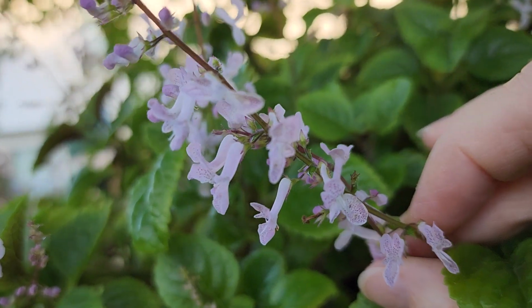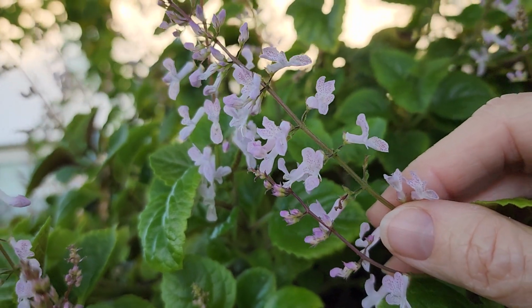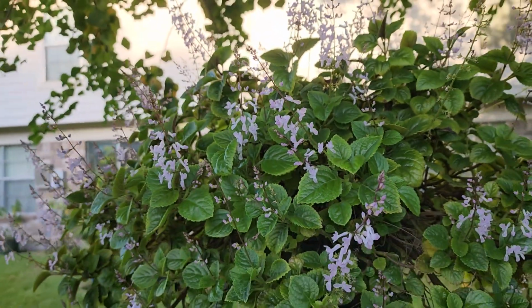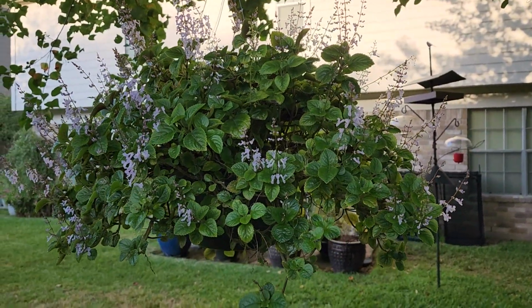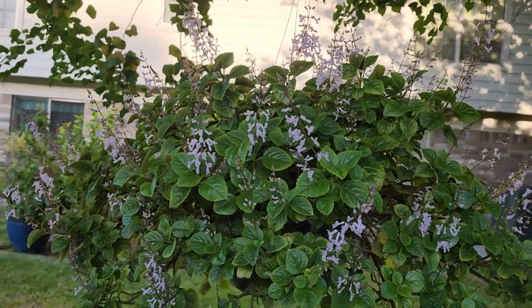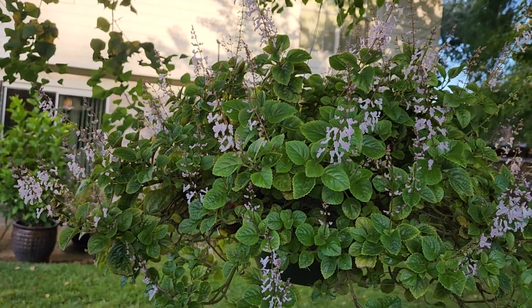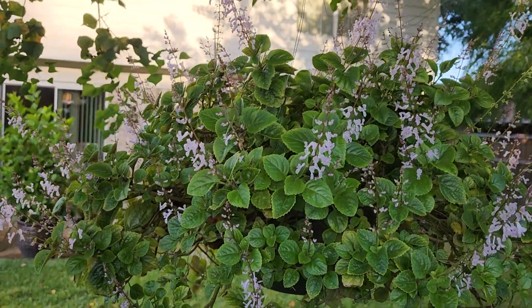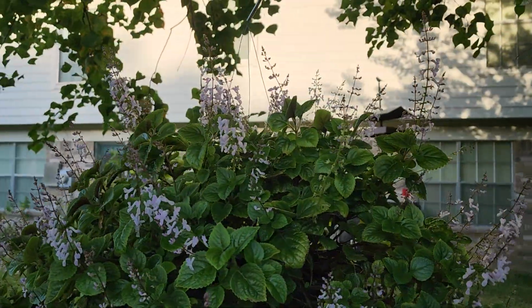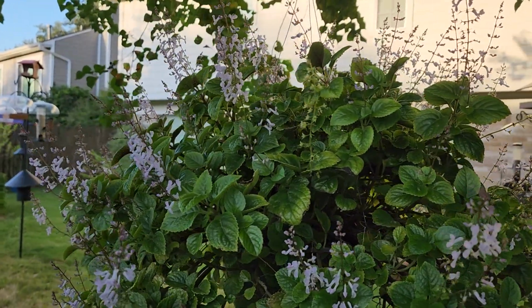And I'm going to come in close. They're tubular shaped, and believe it or not, hummingbirds come to these flowers, and it's just putting on a show right now. So it hated the whole summer long, even though it's in the shade, where it's supposed to be. It is now just blooming its little heart off. It's 66 degrees this morning, and it feels fabulous. It's just wonderful. And this little Swedish ivy is so happy that the weather has changed. The Texas heat dome is gone, and it's just rewarding with an explosion of flowers.